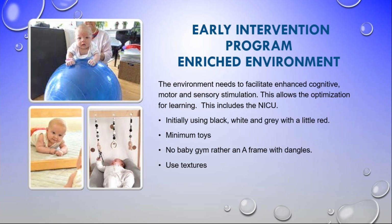So when we start the early learning program at home, this early intervention program, there's minimal toys that are needed. We do not use a baby gym. We actually use this A-frame. We use a mirror. We use lots of texture, and we often use a ball.